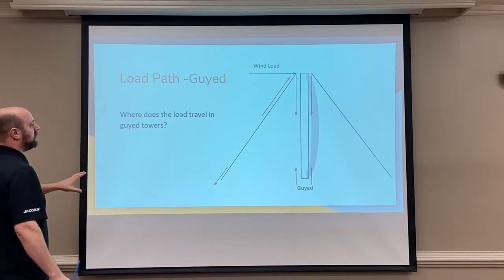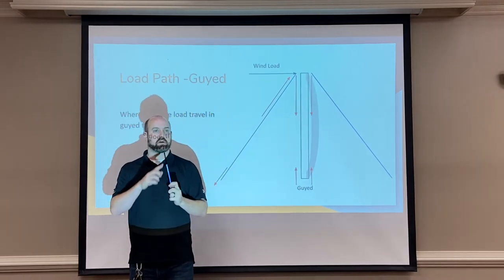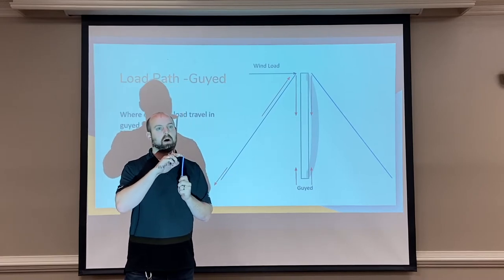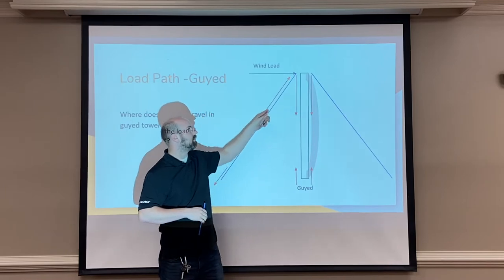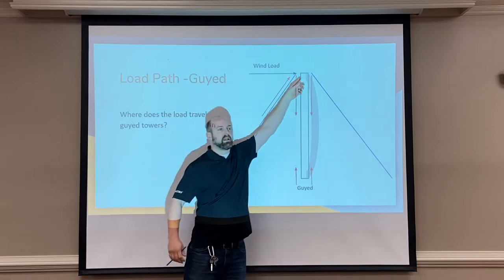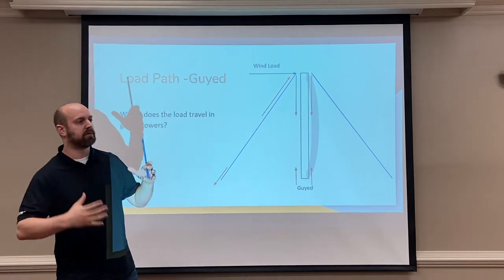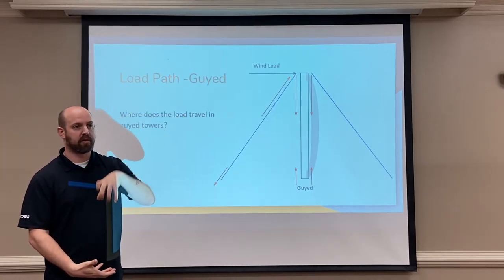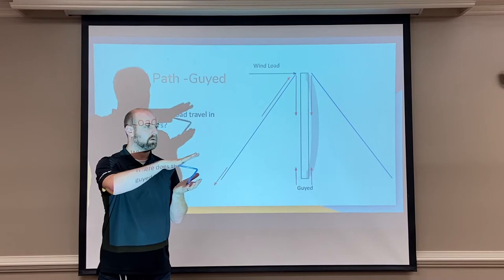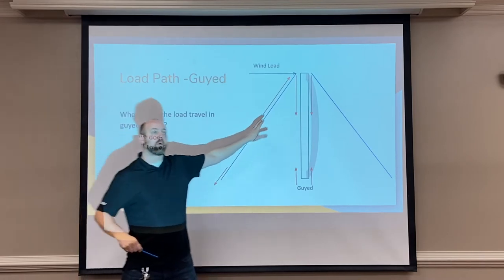Now, when it comes to guys, one of the things is you won't have any movement at the top typically. Because you're guying, right, the cable is going to handle all that horizontal load. But in order to do that, this guy wire here is going to be in tension, right? It's going to be pulling on that guy. But to compensate, we have to put additional loading in the pole. And so when you're dealing with guyed poles, you're dealing with an additional vertical loading on the pole. And when you start loading it and it gets too much, it'll buckle. So that's one of the things to consider with guys is, what's my vertical capacity here?